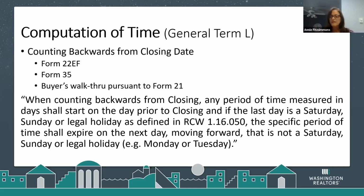Let's practice. In your chat box, I'd like you to answer this question. Ready? Get ready to count, on your own. Closing is on a Wednesday. Tell me what day of the week is the first day on which buyer can do their walkthrough based on their Form 21 right to do a walkthrough 5 days prior to closing. So count for me when buyer's 5-day walkthrough right would begin if closing is on Wednesday. Write it into the chat box.